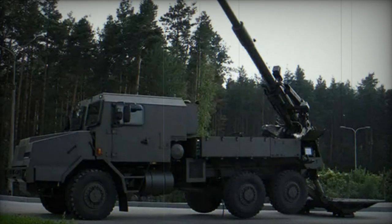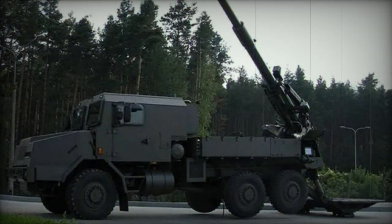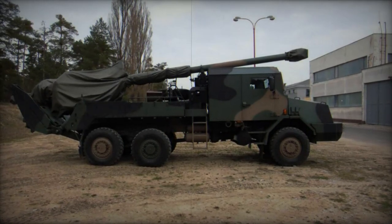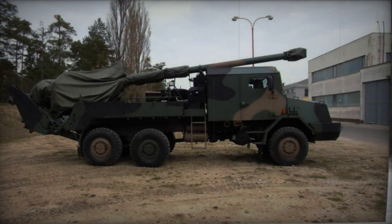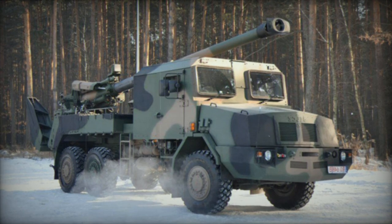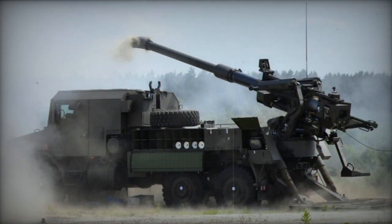A crew of 5 operates the Kryl, which is built upon a Jelcz 663.32 military truck chassis with a 6x6 configuration. This purpose-designed military truck, powered by a 320-horsepower German MTU 6R106 TD21 turbocharged diesel engine, is engineered to thrive in demanding environments. The engine's forward placement reduces the vehicle's overall height. The truck also incorporates a central tire inflation system to enhance mobility across challenging terrains like sand, snow, and mud.